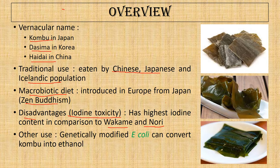And if this continues for a further long period of time, then you can have thyroid papillary cancer. So this is one disadvantage. So we should be very careful not to consume it on a daily basis, these three seaweeds, that is kombu, wakame and nori.